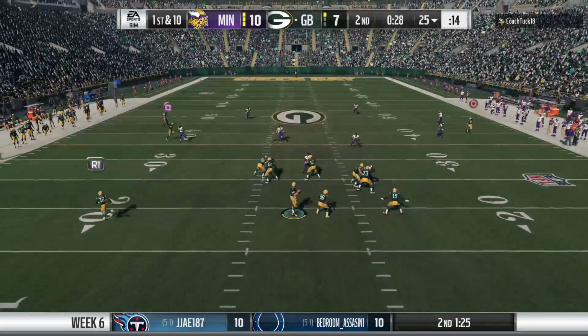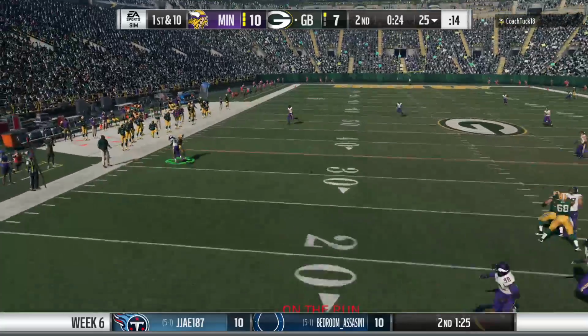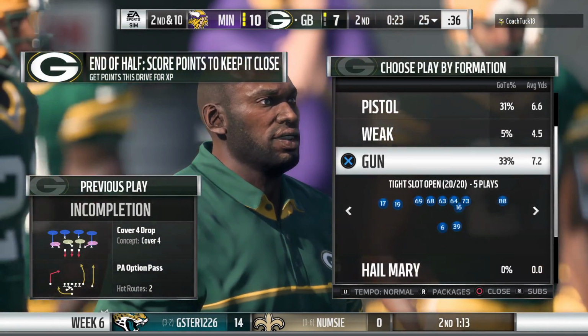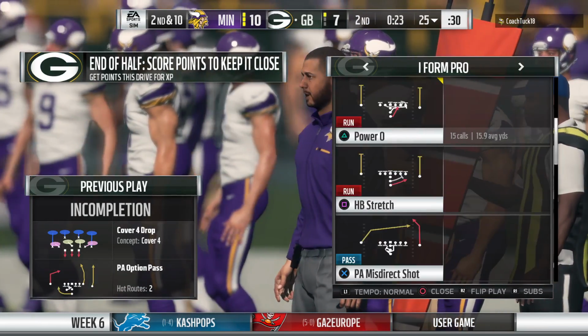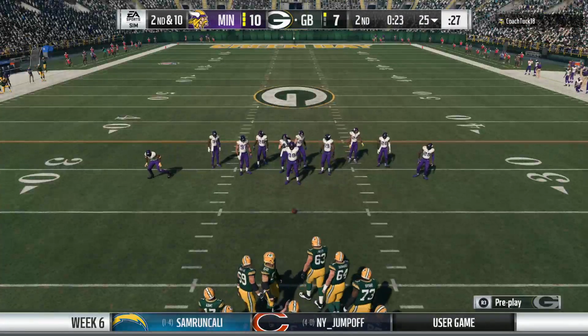Trying to shake off the interception. He'll look to throw. And seeing no options, he just tosses this one away incomplete. Now that'll bring up second down. Second down now after the incompletion.